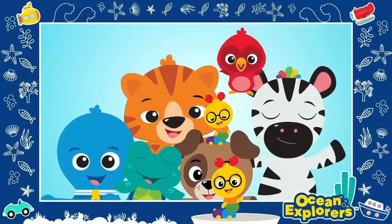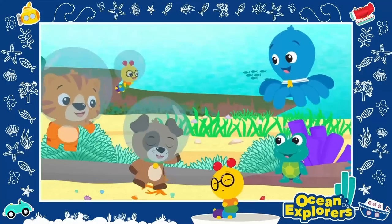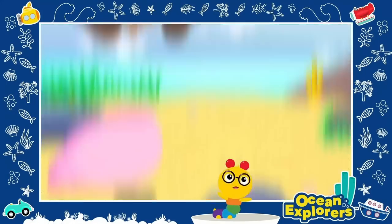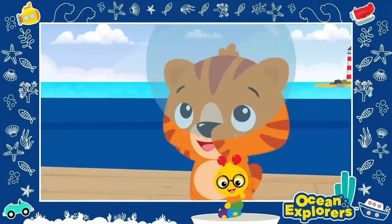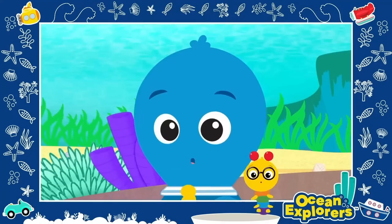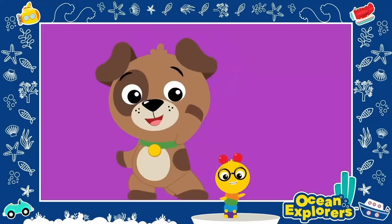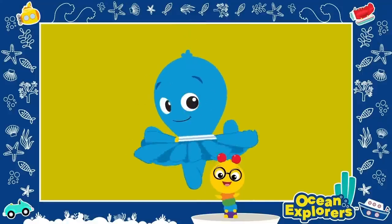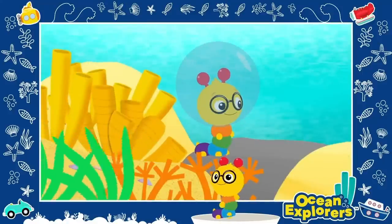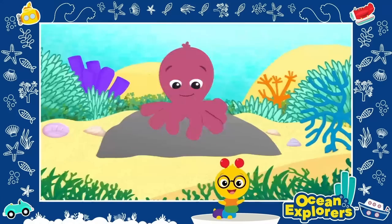What a day, it's so much fun. Playing with friends by the ocean. Down below the water, up on the shore. To explore. We're so glad you could play with us. Tinker, Cal, Dean, Neptune, and Opus. What a day! What a day! It's so much fun. Playing with friends by the ocean.